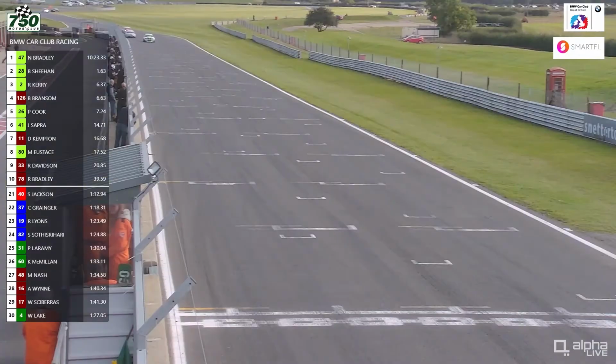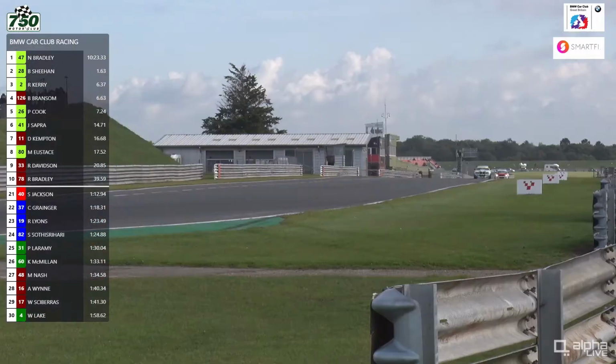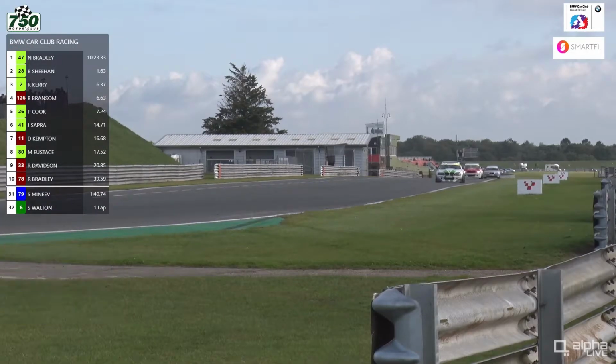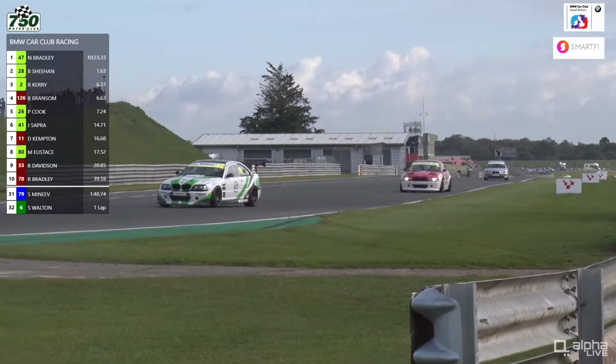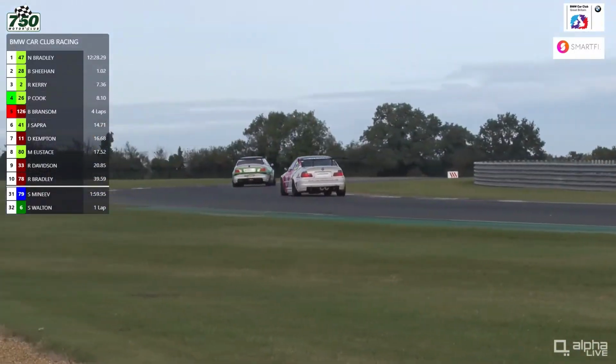There's Brad Sheehan, who's in second. And they're into lap traffic. The lead gap is coming down. It went back out to 1.6 seconds after 4 laps. After 5 laps, the gap is 1 second. So indeed, in a bit of traffic there, the gap from Bradley to Sheehan is coming back down again.